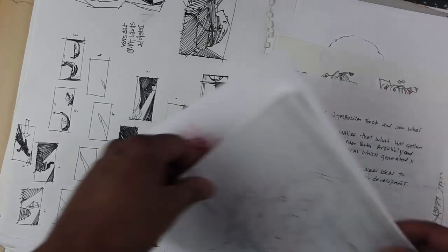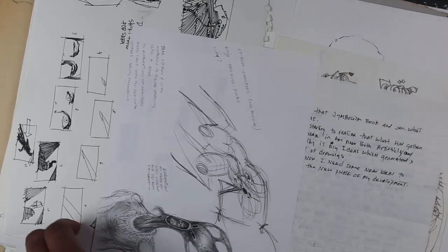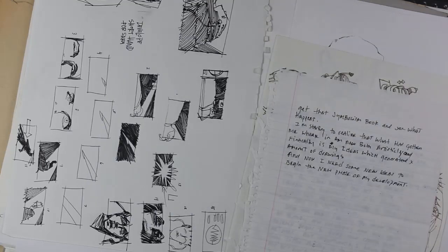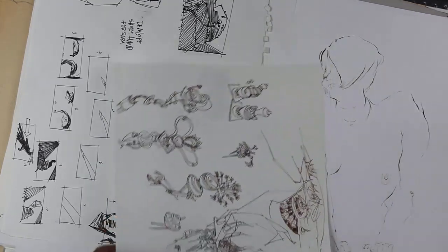Wow, we're getting into some odd things here. So yeah, some of these need to go. Putting them in a garbage pile, basically.